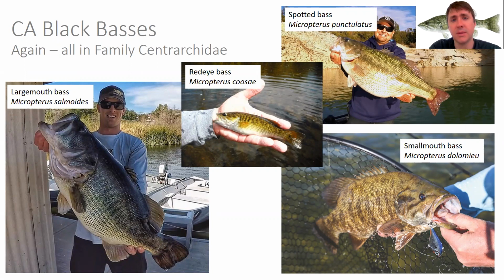This is red-eye bass in the middle. Again, there's 4 to 6 new species, so who knows which of those new species are in California. This is spotted bass up on the upper right. They don't get quite as big as largemouth bass do. And then smallmouth bass here on the bottom right. All of these species can hybridize with each other. So it makes it a super clear situation. It's probably that there are hybrids of all of these species occurring in California, and we don't know very much about it. A true California situation of a melting pot, so to speak.